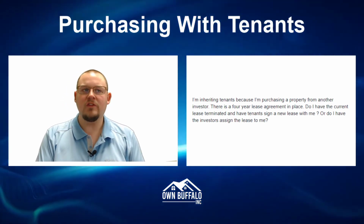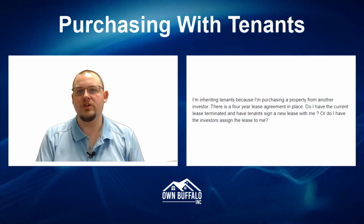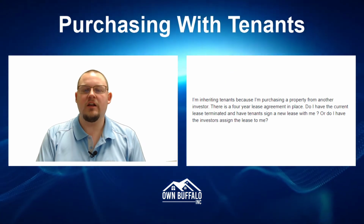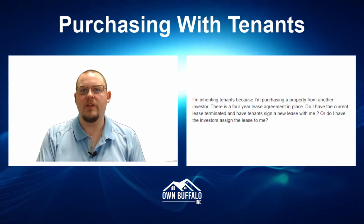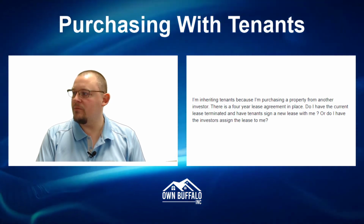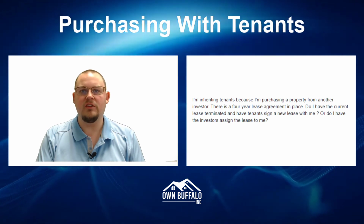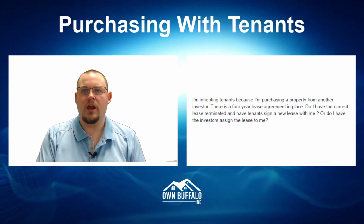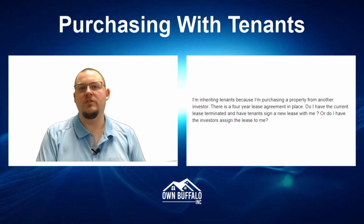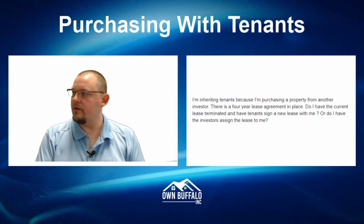So in the state of New York, the lease will survive the sale of the property. So what that means is you're essentially inheriting that property with the existing tenants, subject to the terms of that existing lease. So there wouldn't be a need for an assignment per se, and there wouldn't be a need to terminate the lease and have a new lease signed. That lease would just automatically carry over to you as the new property owner under the same lease terms that are already in place.